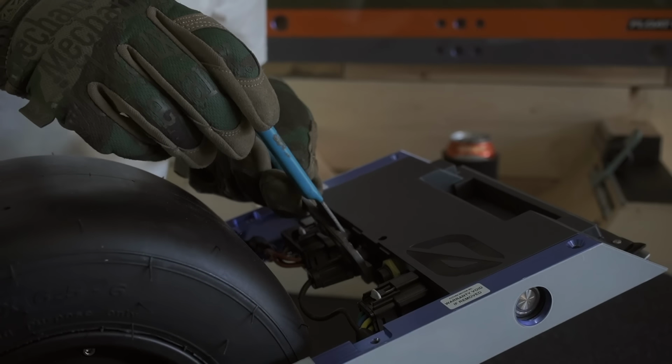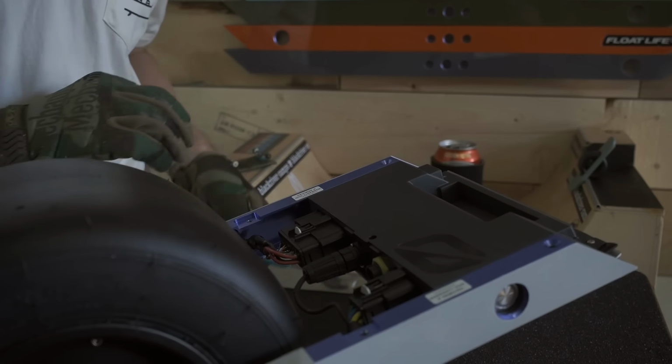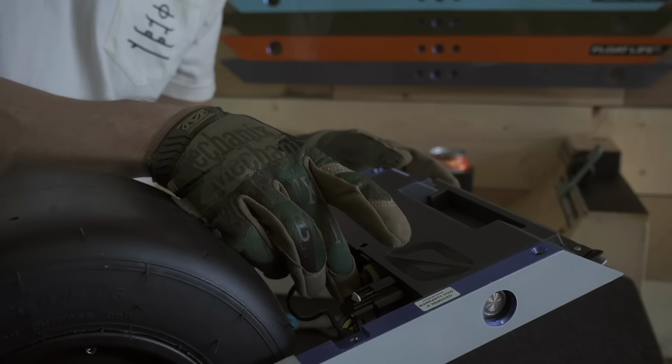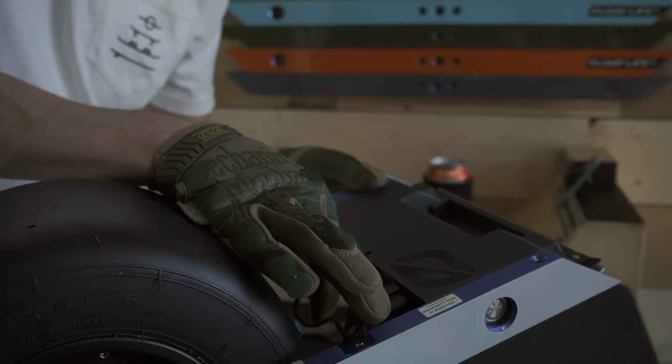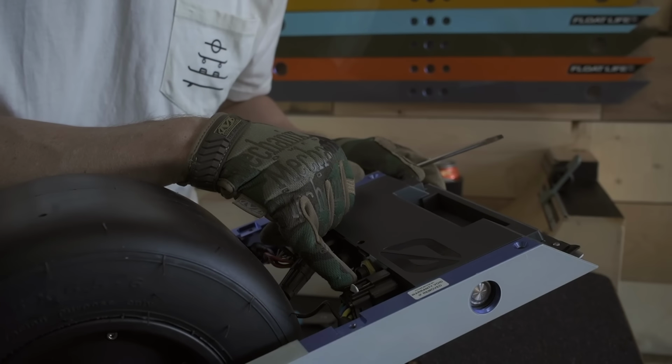Just take your channel locks, break it loose. Again, be very gentle not to pinch it because you will crush that plug. Unscrew it with your fingers and pop it straight out. Always important to be gentle with those ones.